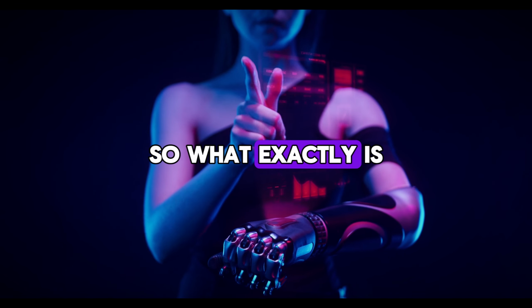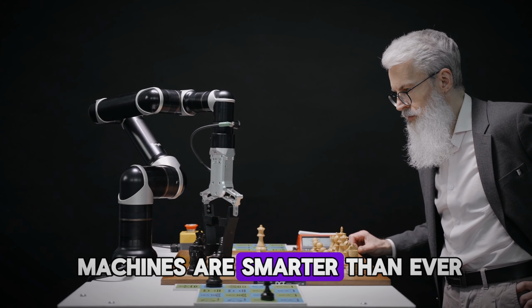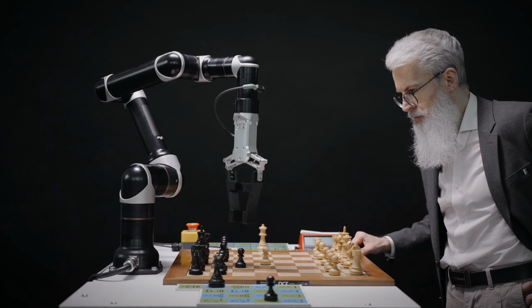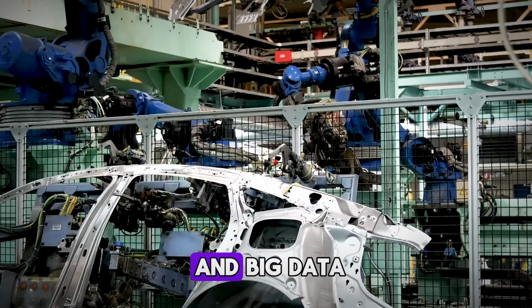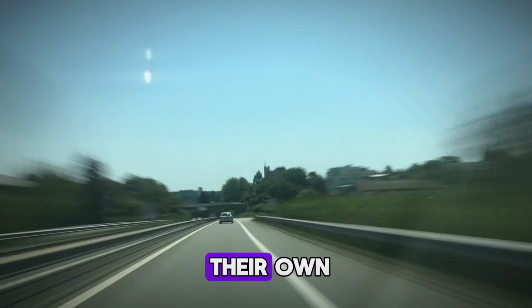So what exactly is Industry 4.0? Well, imagine a world where machines are smarter than ever, where they don't just do work but also think and make decisions. Industry 4.0 is all about smart factories, where technologies like AI, the Internet of Things, and big data allow machines to communicate and optimize processes on their own.